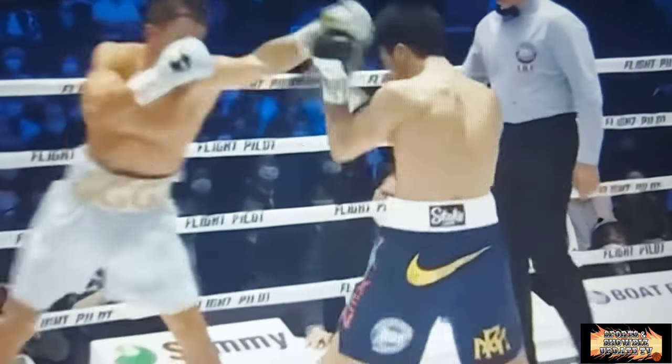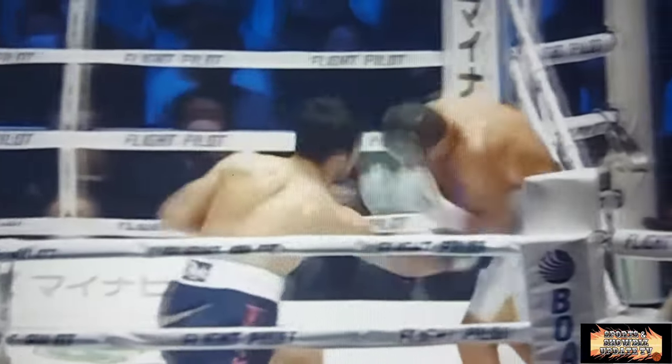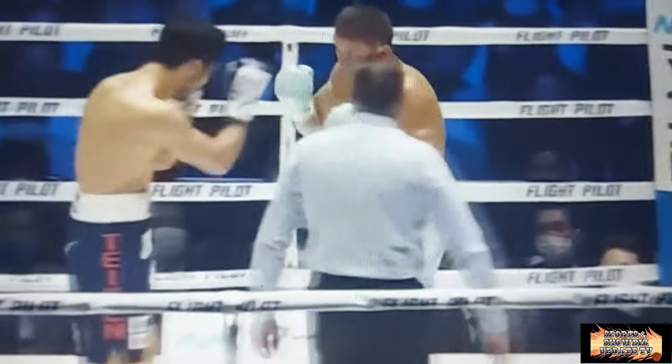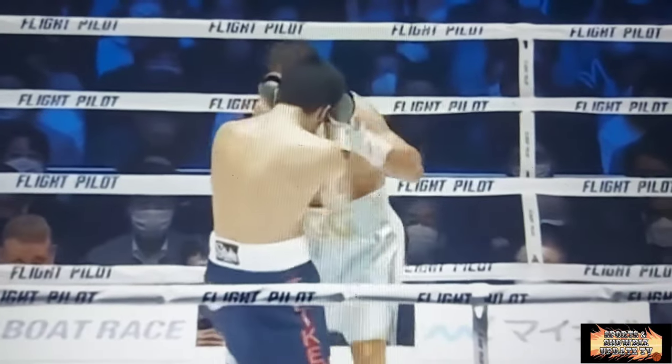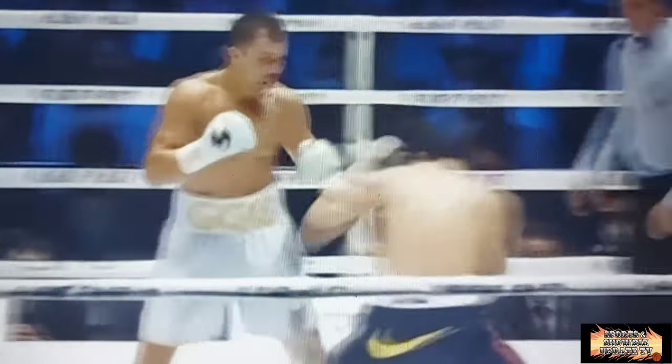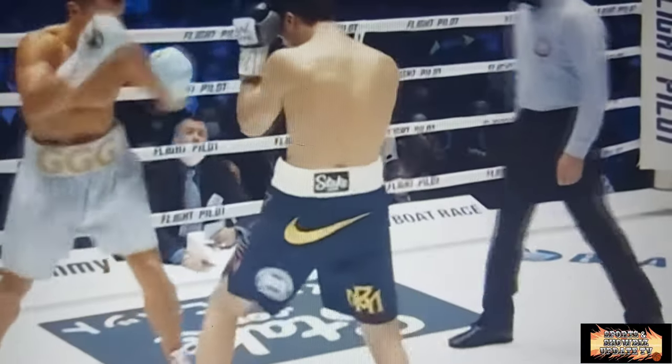Murata goes downstairs with a right hand right along the belt line. Right hand kind of coming across or around the guard more often than he'll throw it right down the pipe. But right now, we're seeing him straighten that out a lot more often. Yeah, definitely better off. I'm surprised, though, that Triple G is moving to... Body shot there from Murata.